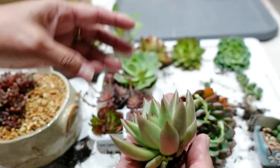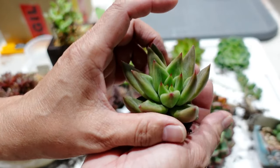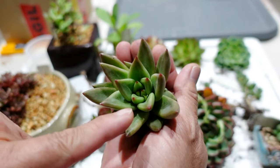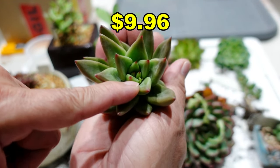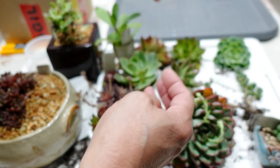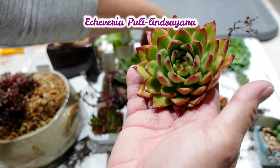This is Echeveria Psyche, and again, this one is on my wish list. I've got a red Psyche, but I don't have a standard Psyche, and it's about to flower as well, coming out of there. So all chip, chip, chip. And this one is called, what are you?